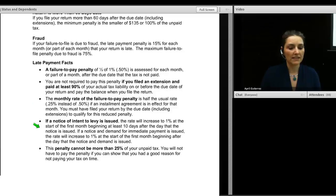If a notice of intent to levy is issued by the IRS, the late payment penalty will increase to 1% at the start of the first month, beginning at least 10 days after the day that the notice was issued. The penalty, however, cannot be more than 25% of your unpaid tax. You will not have to pay the penalty if you can show you had a good reason for not paying your tax on time.